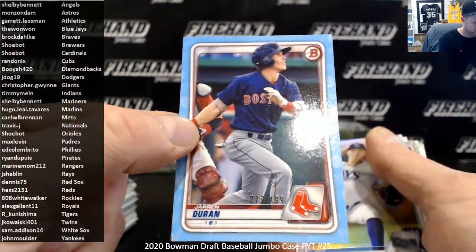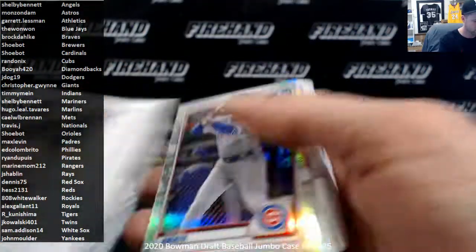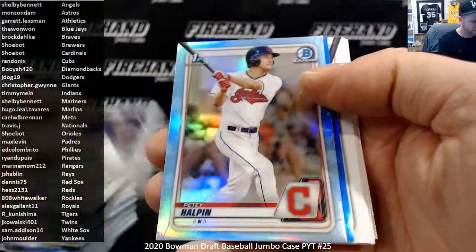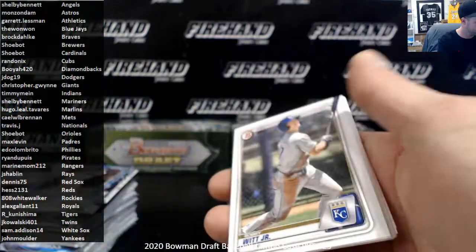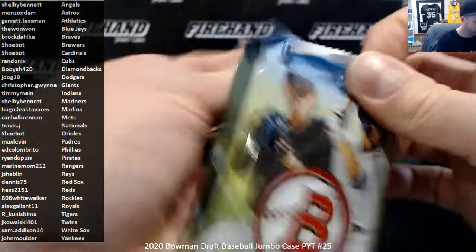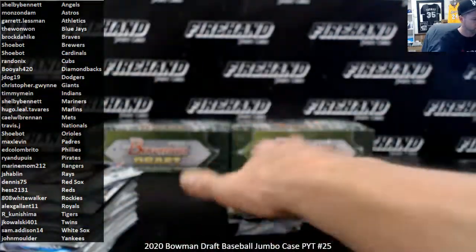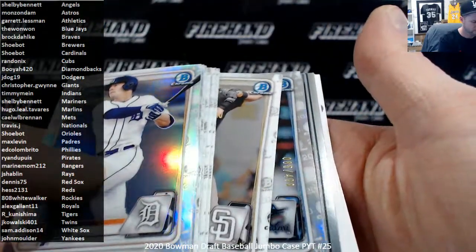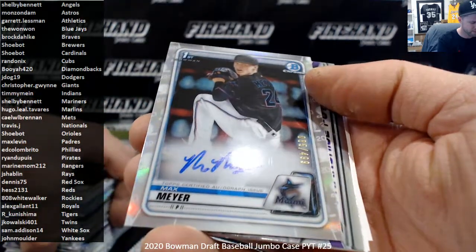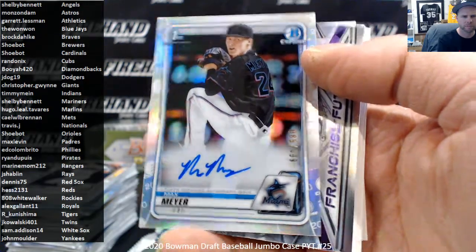Paper to 499, Jaron Duran of the Red Sox. Sky blue of Petey Halpin for the Indians, and blue refractor to 150, Owen Casey of the Padres. Refractor auto for the Marlins, Max Meyer, numbered 85 of 499. Hugo, congrats.